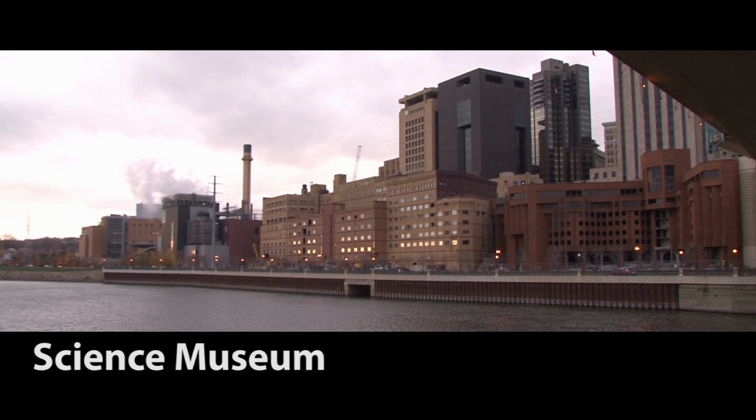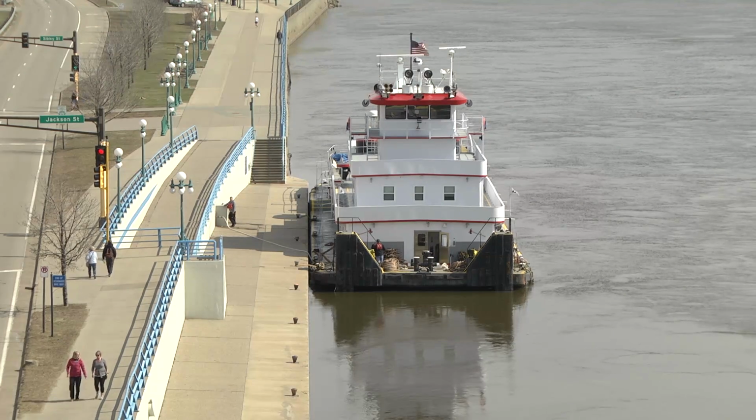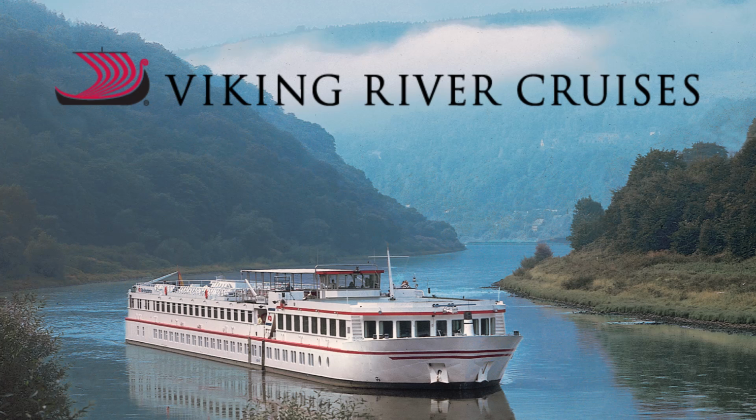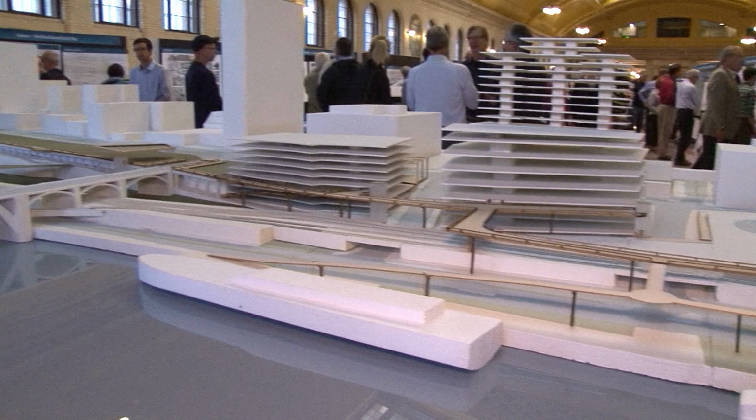On the river itself, other exciting plans are in the works. We have been working with Viking River Cruises. They are interested in coming up to St. Paul for the first time, and we want them to land at Lower Landing, which is just over my shoulder. So it's a nice coordination with the river balcony in that that's one of the locations where those elevated boardwalks will come down to the river's edge.